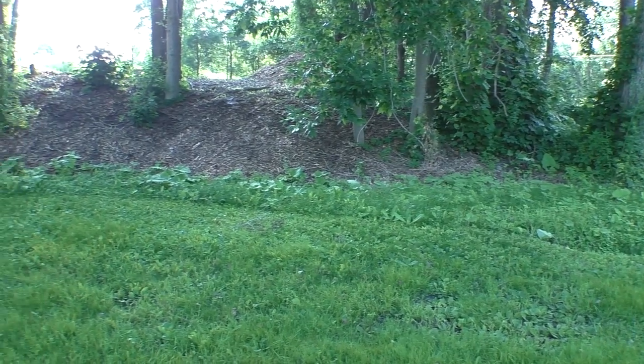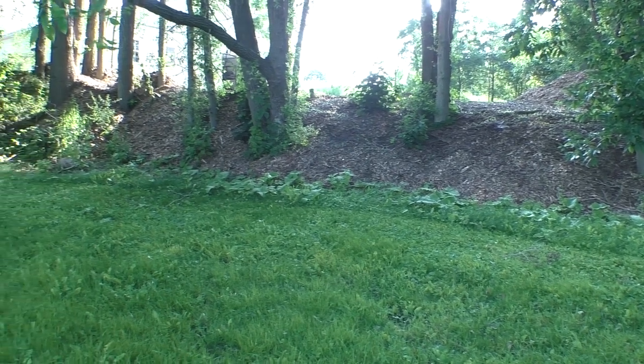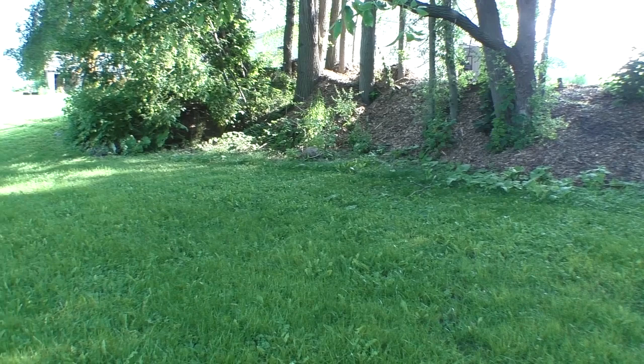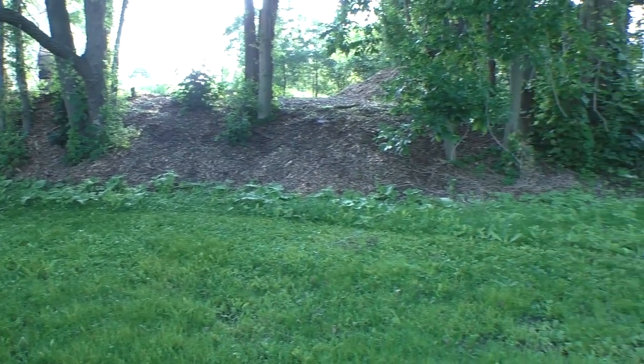This is the bottom side of the parking tray with the chips that have been spread out. We're going to get some more chips in there that will be completely covered with chips so nothing can grow up through it, and that'll complete that project.